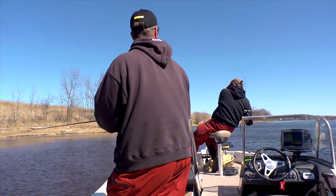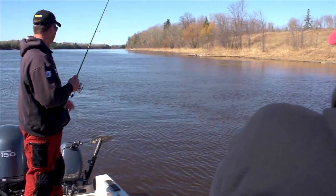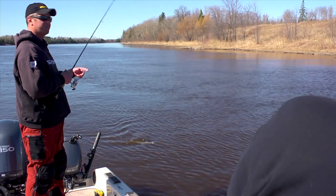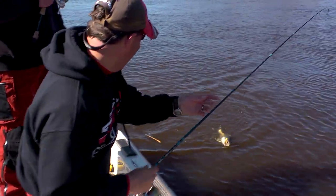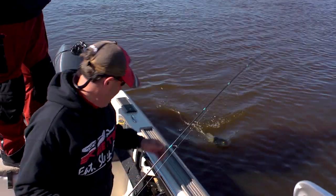Oh! Looks like she's a bass back there. Get him on a hula popper? Yes, sir. Yeah, we're using hula poppers. If you could get that fish out of my way, that'd be great. I'm just gonna come back and grab her myself here. Well, if you're gonna come back here, now you're making me feel guilty and stuff. Come on, sweetheart. All right, another nice fish.